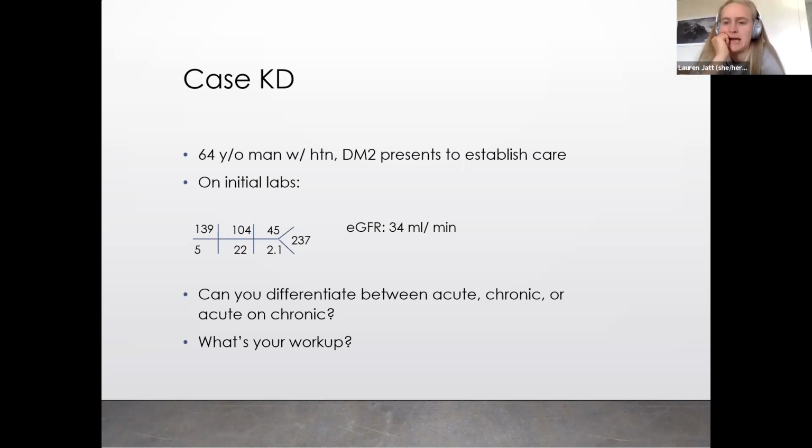You could do a UA and spin the urine. Yeah, so that's actually a really cool idea that I had not thought of, but I like it. And I'm sure we did. We have residents in our clinic, and so we tend to spin the urine frequently. But yeah, if you spin the urine and see muddy brown cast, then you have a diagnosis of acute tubular injury. So that would be one thing you could do to say, oh, this is definitely acute.